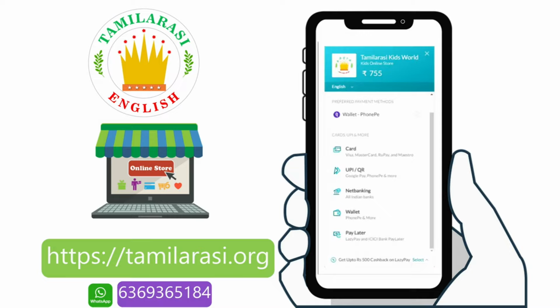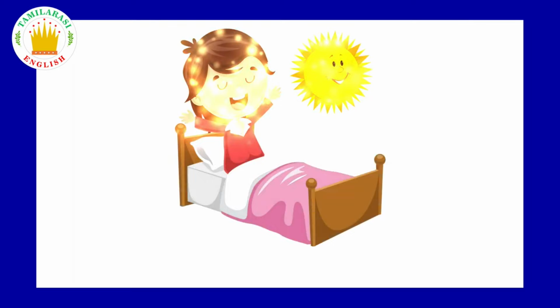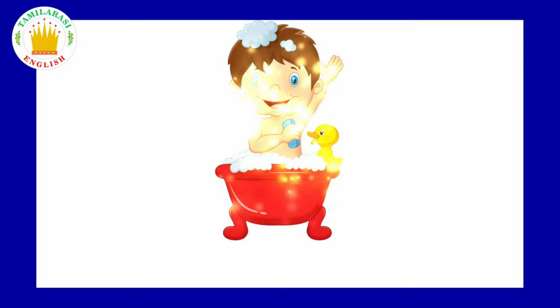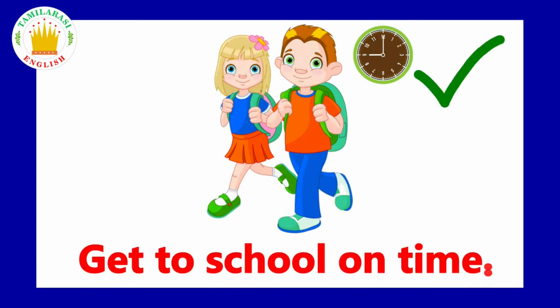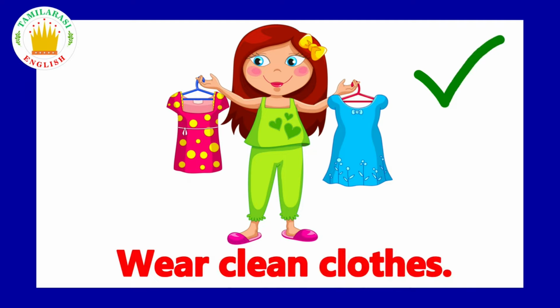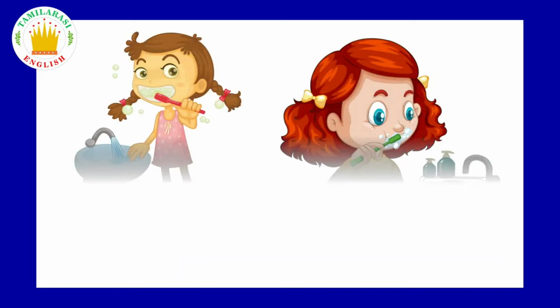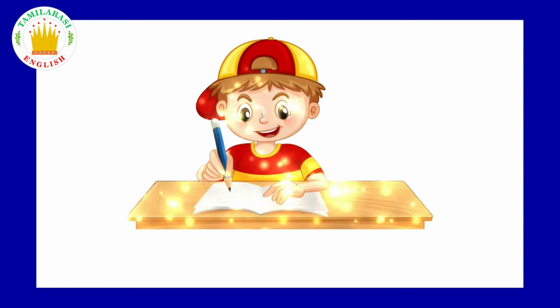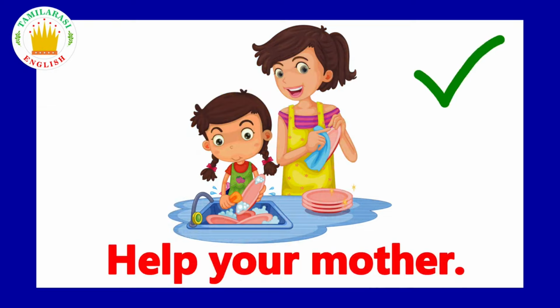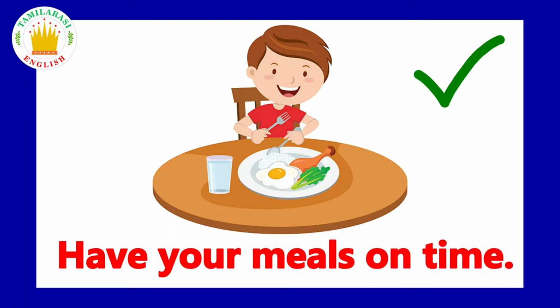Good habits. Wake up early every morning. Brush your teeth twice daily. Take a bath daily. Get to school on time. Trim your nails regularly. Wear clean clothes. Pray before every meal. Do not waste water. Do your homework daily. Be attentive in class. Help your mother. Have your meals on time. Be helpful.